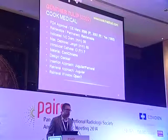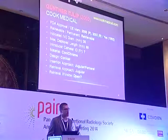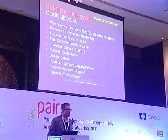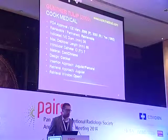So again, it was approved for use as a permanent filter initially, because the FDA requires, I'm not sure, 3 to 5 years, I think, of studies until they actually approve it. So there's always a delay between filters being approved as permanent and then as retrievable, but it was available in the European market since 1992.